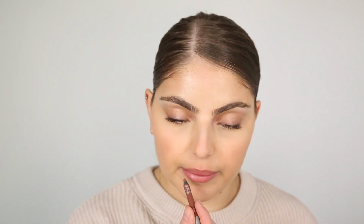So as you can see, I'm not really doing too much. I've just outlined them to give my lips a little bit of color and dimension, and then just smacking my lips together to blend that in. And then I'm just going to apply a bit of lip balm. So this, my loves, is the finished look.